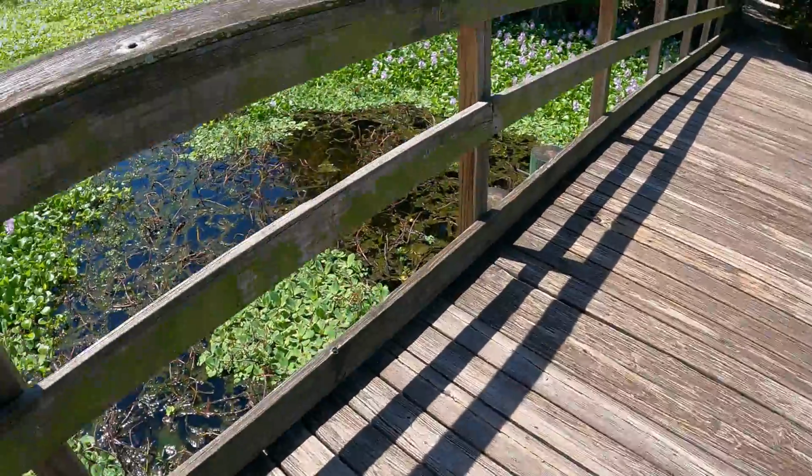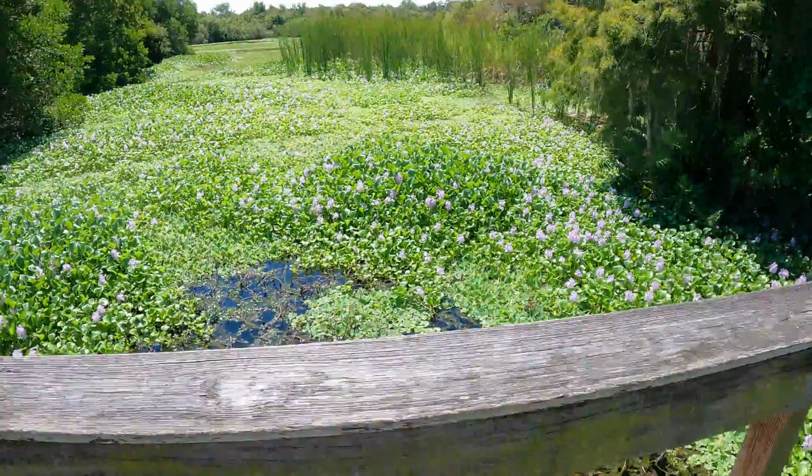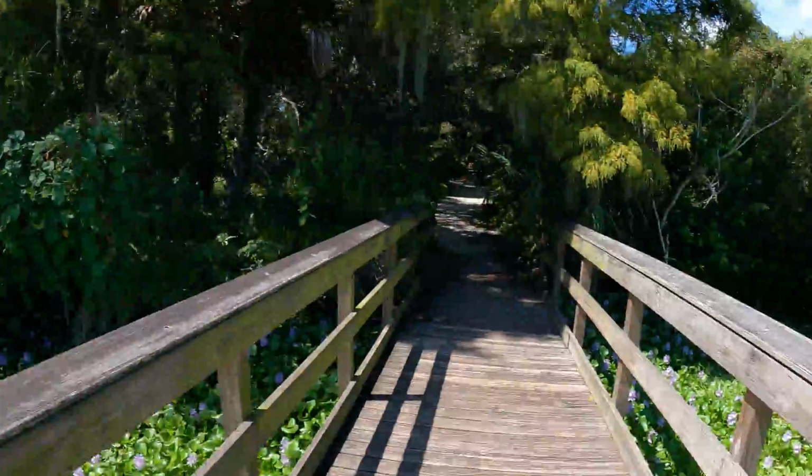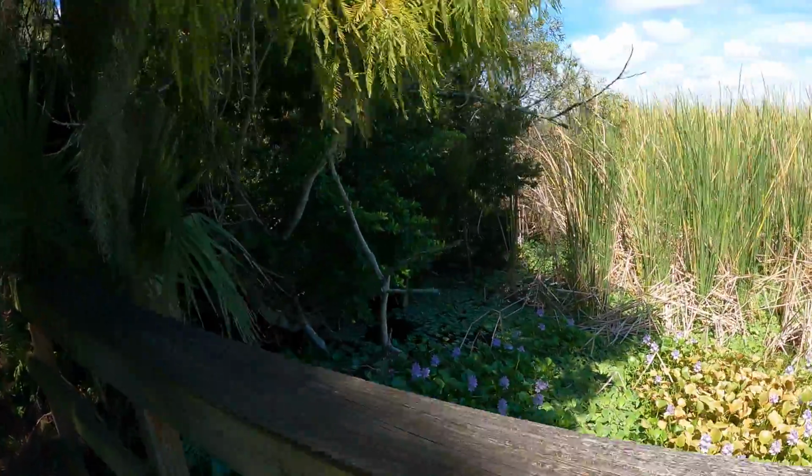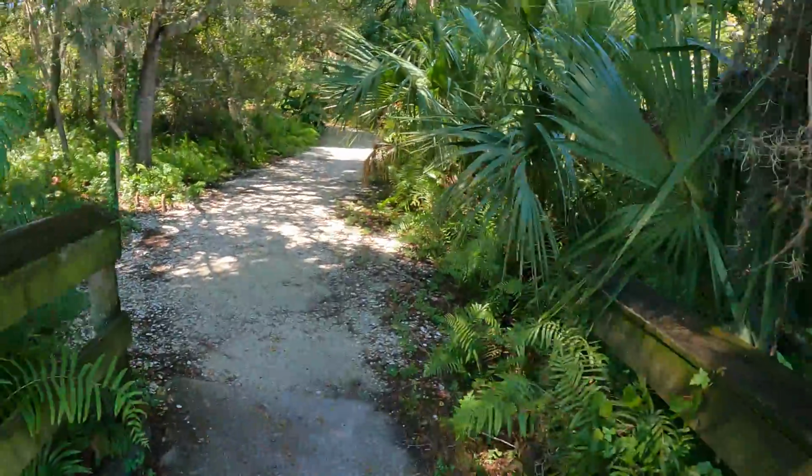Okay, stay away from those edges. But that's just to give you an idea of what's over that side.